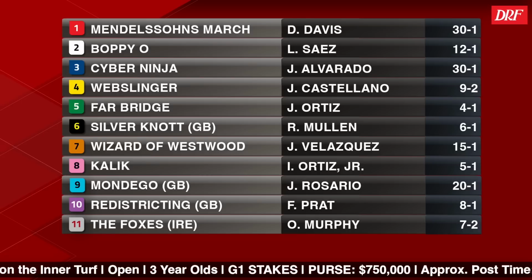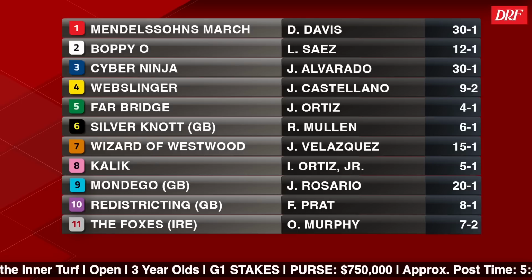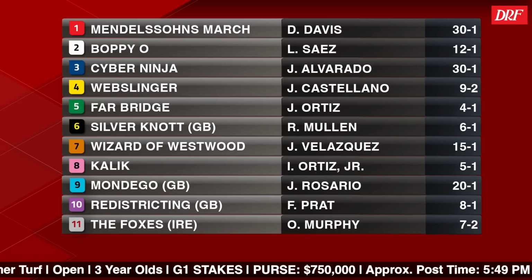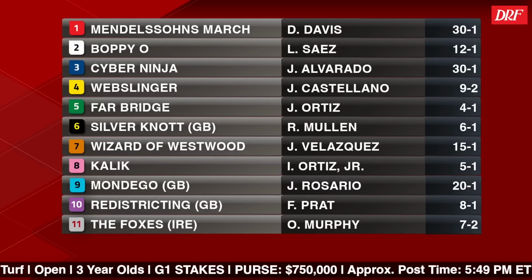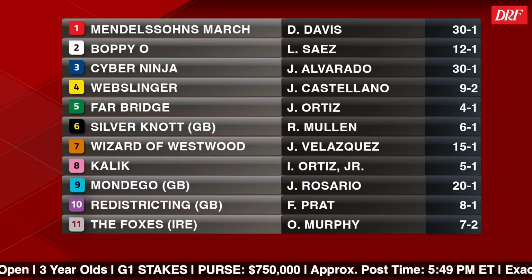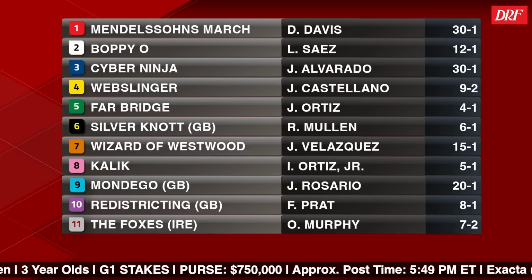Yeah, this is an interesting matchup. I'm looking forward to it. We've talked about the three-year-old crop most of the year on our various podcasts that we do, and we've already seen Silver Knott come over and not be able to get the job done as a three-year-old, though he is a contender in this spot for sure.